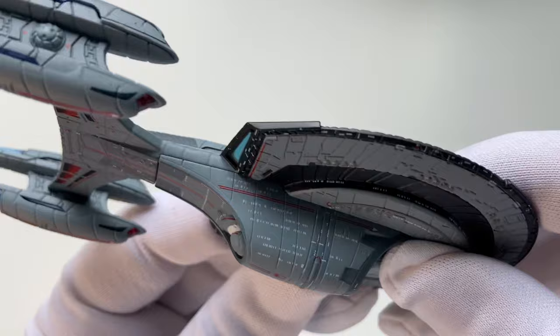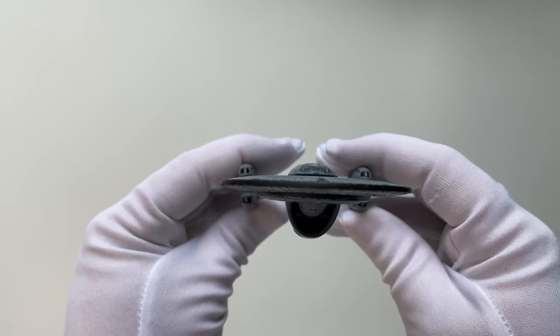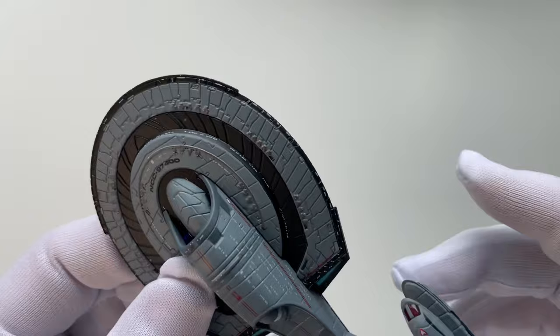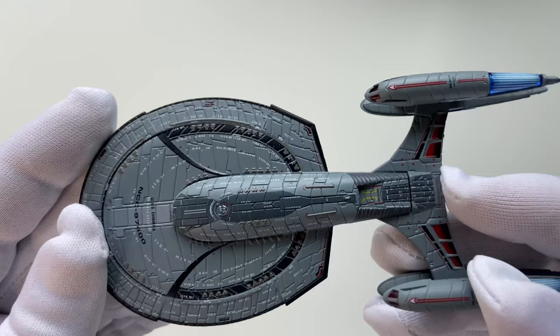I like it. I like the profile. I like the side-on view. And it's an interesting profile. And again, that graduated saucer section here as well gives it just that little bit of something. It's a beefy bruiser of a ship, this heavy cruiser of ours, isn't it? Let's see what she's like on the stand, shall we?